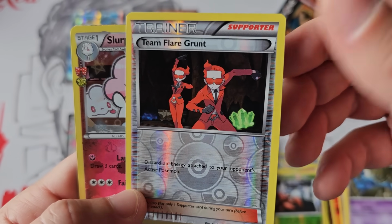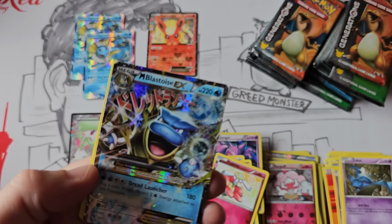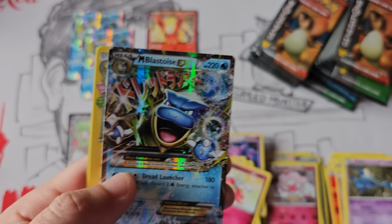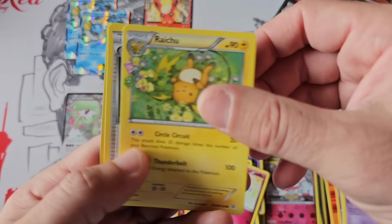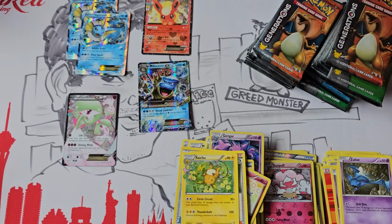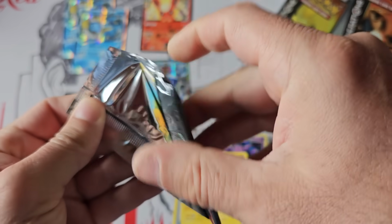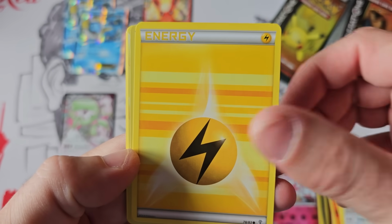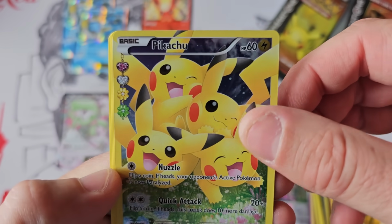Beautiful. Team Flare Grunt. Oh my. Oh. What a good opening. Good old Mega Blastoise EX for our, holy smokes, 1, 2, 3. Our fifth major hit. Ryan, you are cleaning up right now. We are a quarter of the way through the packs. You are already at 5 major hits, plus a ton of regular holos. Holy crap. That is wild, Shauna. Oh my god. Bro.